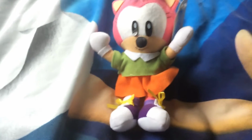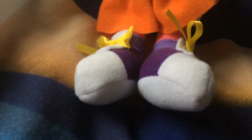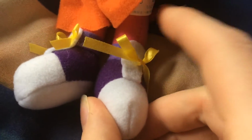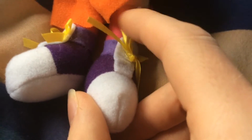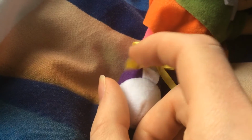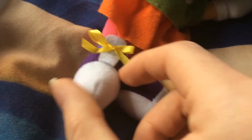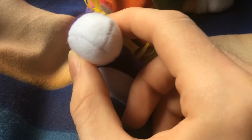Now, the plush itself is marvellous in detail. I mean, first of all, we have these little shoes here, and the laces are practically like plastic, I would say, and they're very nice quality, very high quality on the piece itself. They're a separate piece from the shoe. The shoe is made out of really good stuffing.